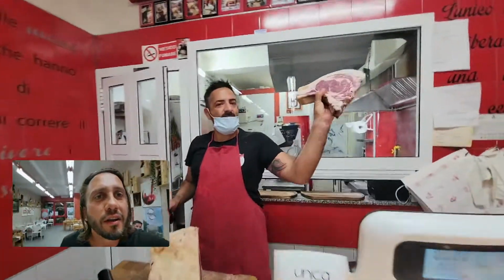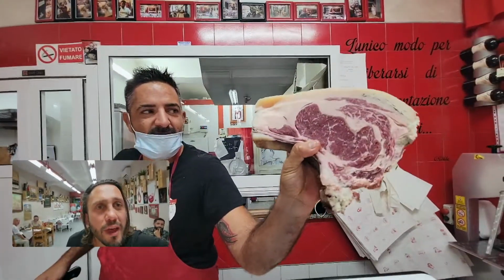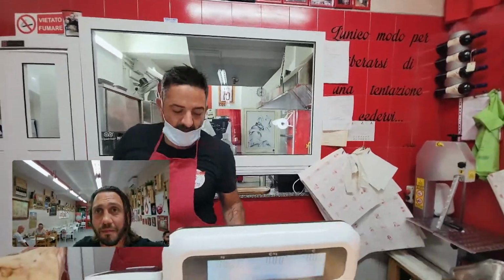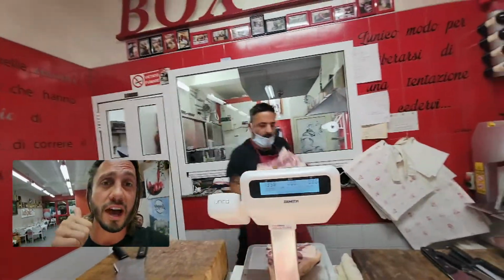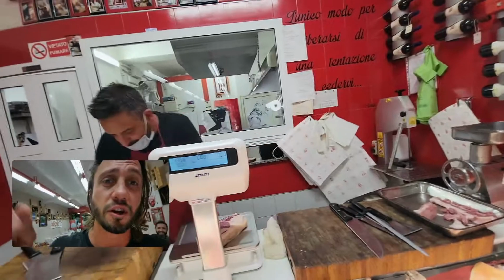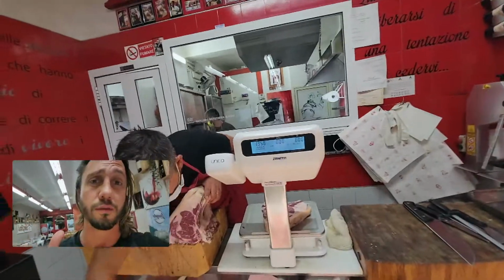Lascia vedere. Let's see. That one. Questa viene cotta. This is the one he's gonna cook. So after all this raw meat that we've had, this is the one he's gonna cook for us. And after that, it's over.